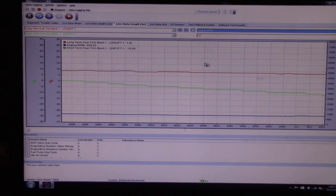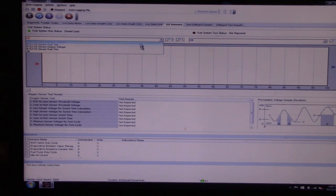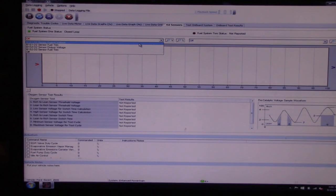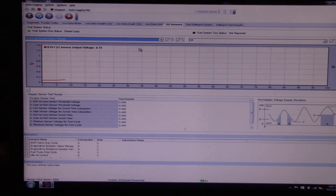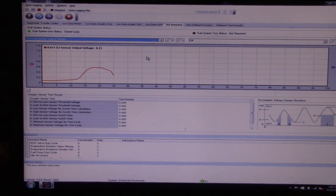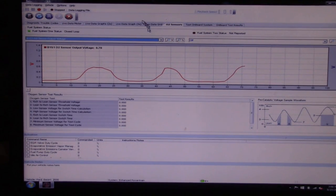Hey, let's look at our oxygen sensors too, because most people would have put 2 oxygen sensors into this vehicle thinking that was the problem. But again, all of the stuff that we thought was suspicious is accurately reporting the problem. There's our O2 sensor oscillation, and that is good.